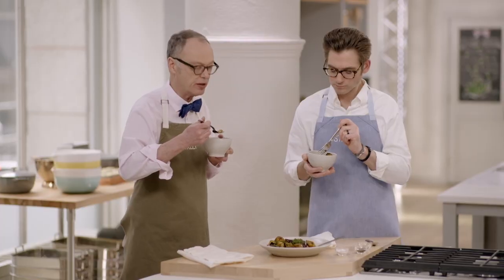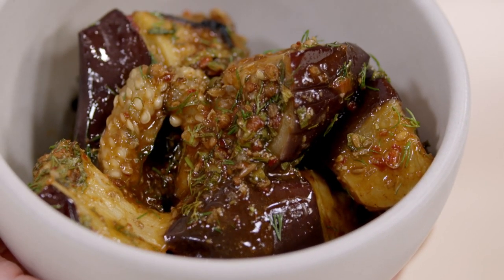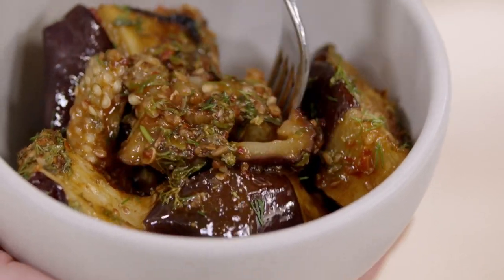Well, you could probably put anything with this sauce. I mean, the sauce is really great. It's slightly sweet. It has the bright toasted flavors of the coriander and the cumin. The dill really comes through nicely. It's great. I love that light lemony flavor of the coriander.